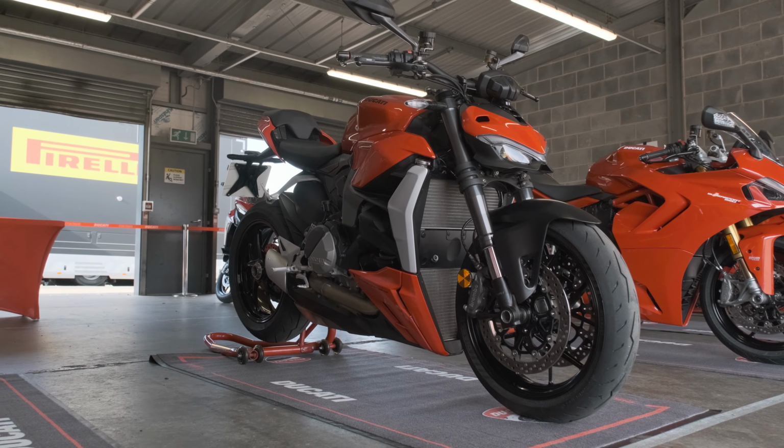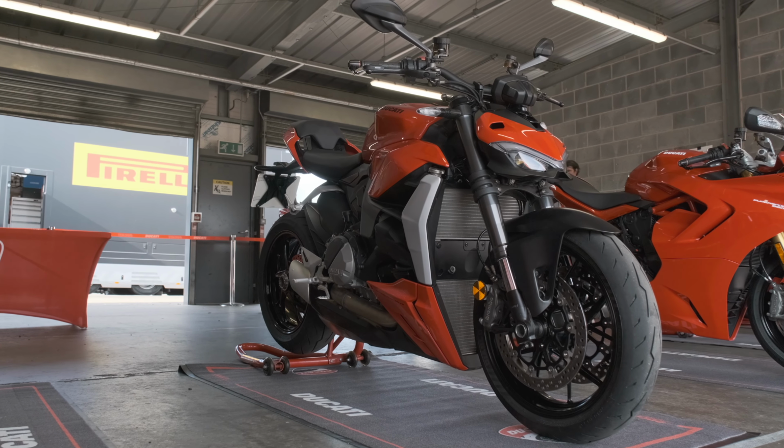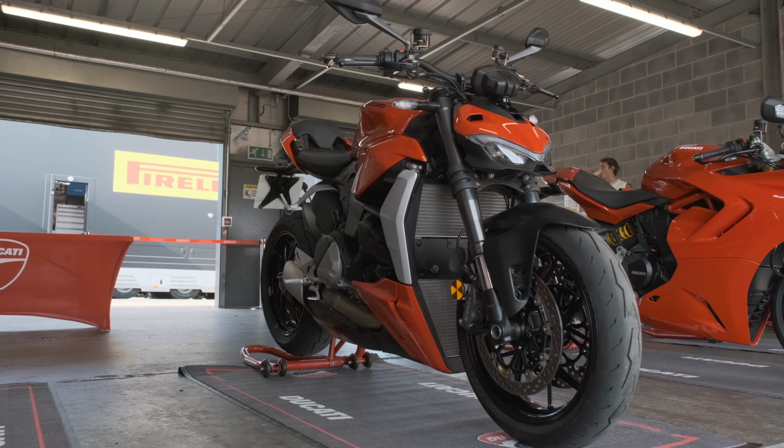Session at Donington Park ever, and I'm going to take a bike that's very familiar to me and that I've liked on the channel before, the Street Fighter V2. I'm just going to go with something with a slightly more upright riding position than a full-on sports bike and an engine that I know and love very well. So yeah, let's see how we go.